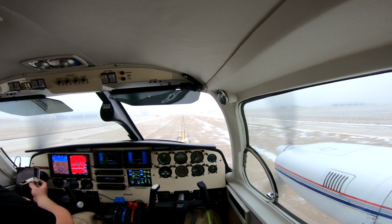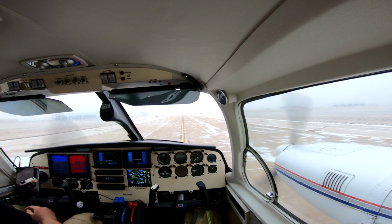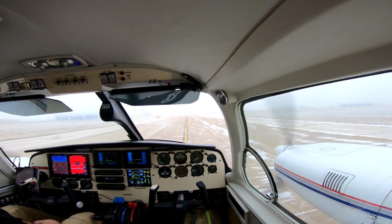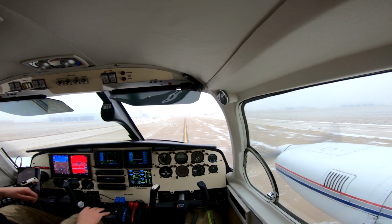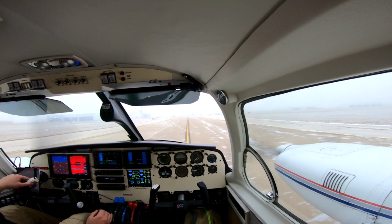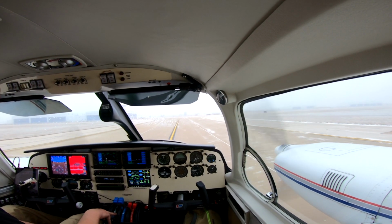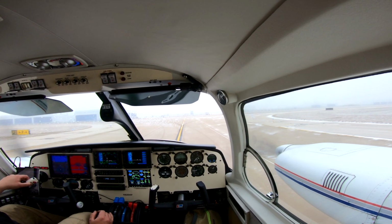Amarillo ground, Navajo 620 Whiskey Foxtrot, clear of runway 4 at Papa 2, looking to taxi to TAC Air. Southwest 1954, turn left heading 350, runway 4, cleared for takeoff. 620 Whiskey Foxtrot, change my frequency, but you can go ahead and start your taxi via left turn on Papa and a right turn on Papa 3 for TAC Air. Left turn on Papa, right turn on Papa 3 for 620 Whiskey Foxtrot. Roger, and report when clear of Papa 3 on the ramp. Report when we're clear of the ramp, 0 Whiskey Foxtrot, thank you.